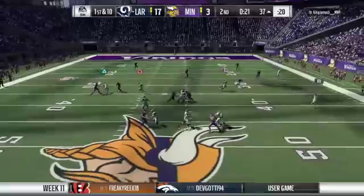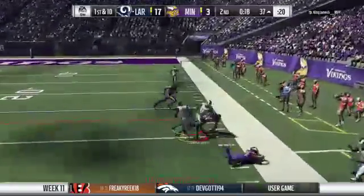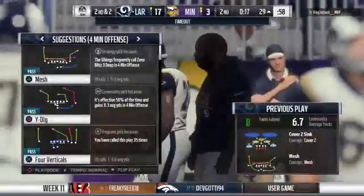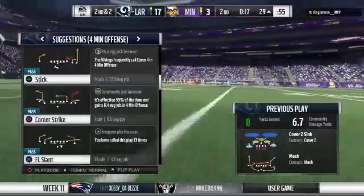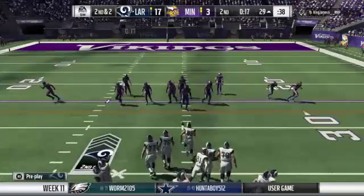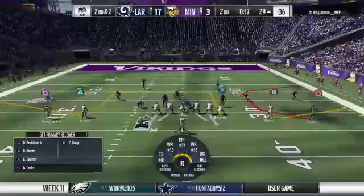After the interception, here's Goff, and bringing it in right side here, Beckham. And before this second down play, we'll get a whistle, a signal, and a timeout, as they'll stop it with 17 seconds to go in this first half of action.